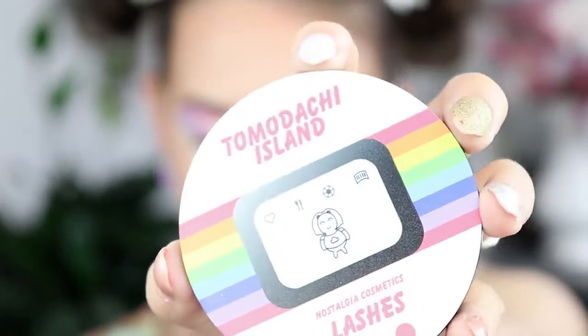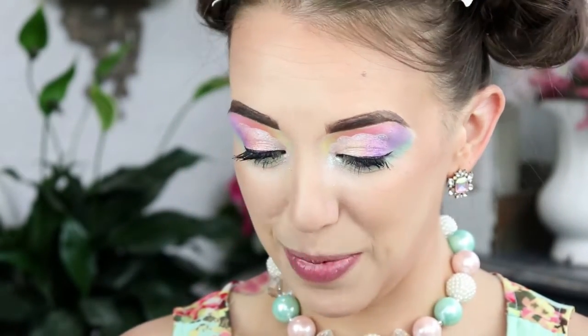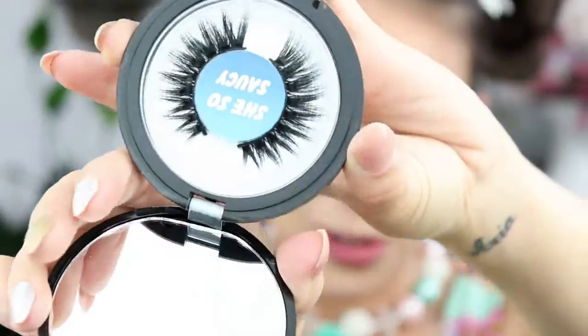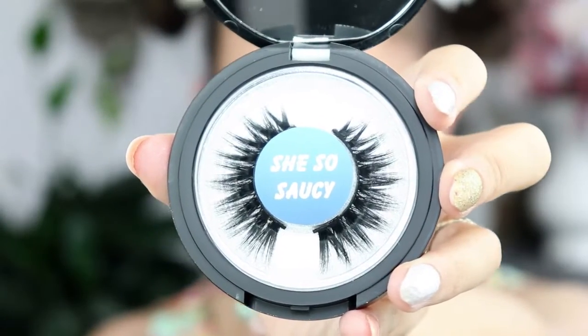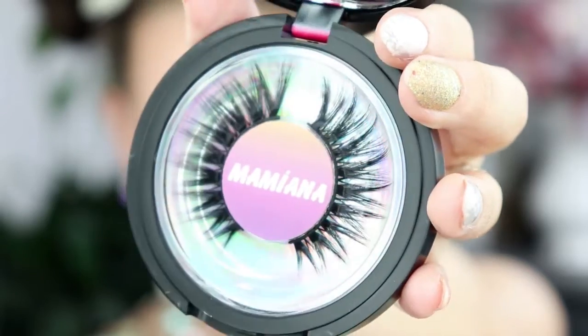But I was sent some lashes from Nostalgia Cosmetics. Now I'm going to be doing a fun little photo shoot with these guys on my Instagram. Let me just show you the styles real quick because they're really cute. It's very like 90s packaging, Tamagotchi Island, and these are really, really cute. This packaging has a mirror and everything. So this is She's So Saucy. This is Mamiana. Oh, those are beautiful.